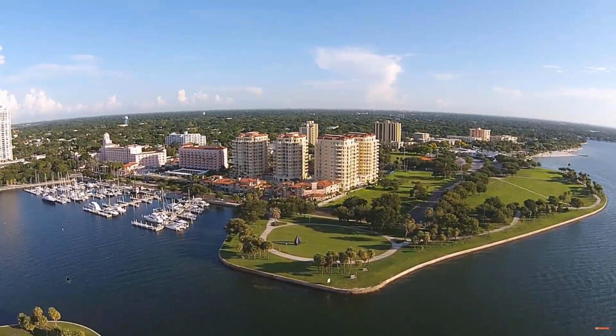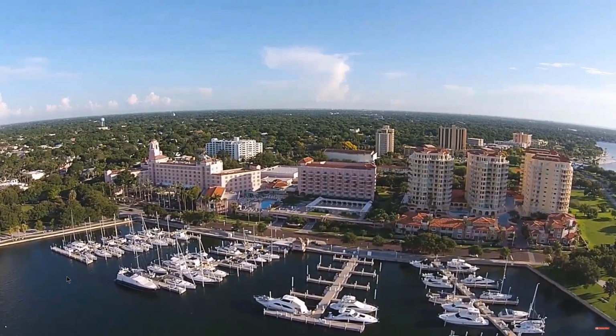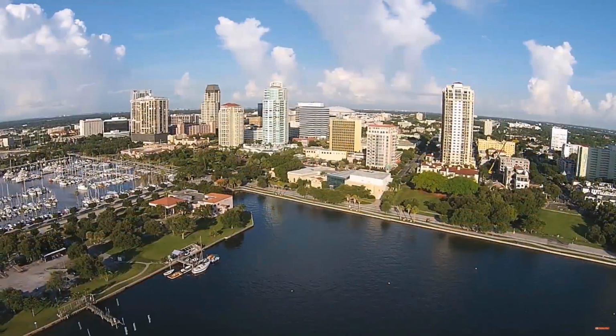Take a moment to have a look at beautiful St. Petersburg, a little piece of paradise to live in.